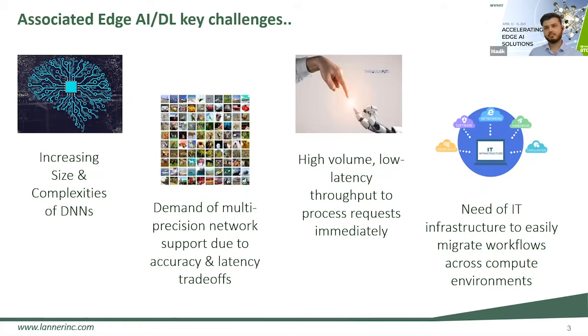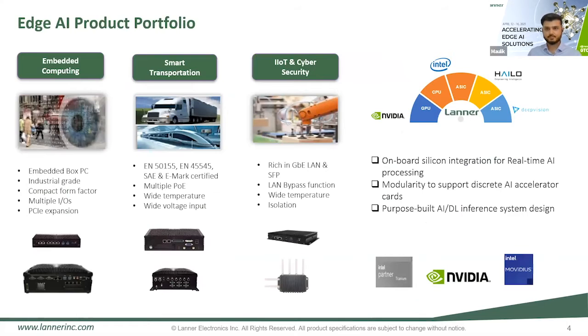The challenges are the increasing size and complexity of deep neural networks, BERT or CNNs, etc. They require a lot of compute power. Then a demand for multi-precision network support due to accuracy and latency trade-offs. Use case specific model requirements. Then high volume, low latency throughput to process inference requests immediately. And last but not the least, the need for IT infrastructure to deploy and migrate Edge AI workflows. Those are the challenges, and at Lanner, we have various hardware for Edge AI to address them.